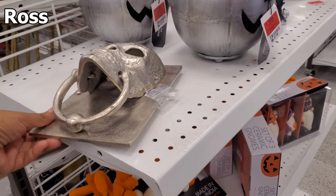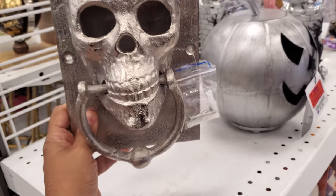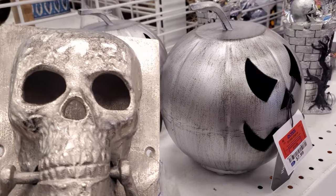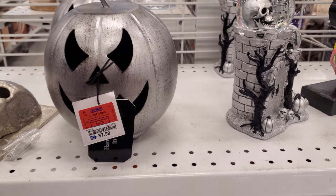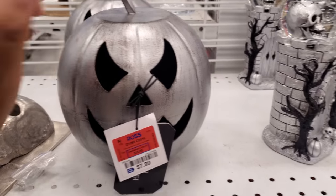So I made it into a new rug. So here's a skull door knocker for only $9. You know what? I would love to have really nice door knockers just on all the time, right? Yeah. Reminds me of the Munsters, mainly because they're like boom, boom, boom when they knock. Yeah. $8. We've seen this one.